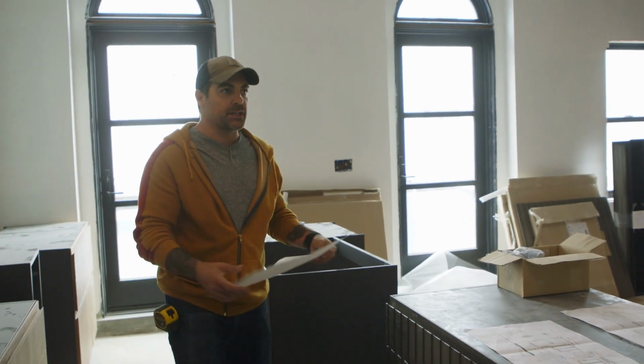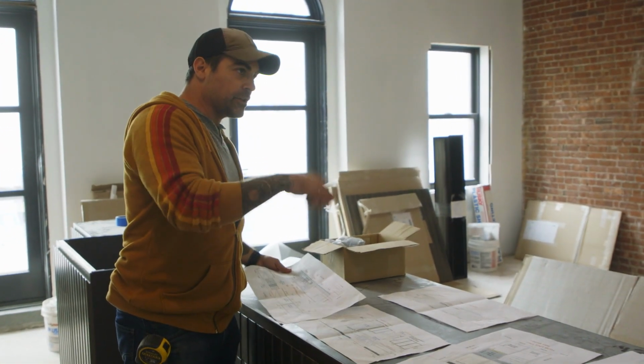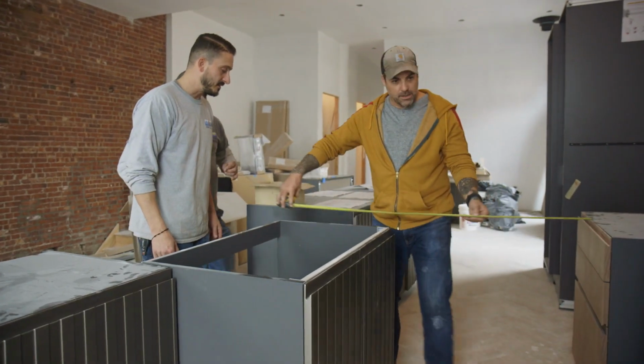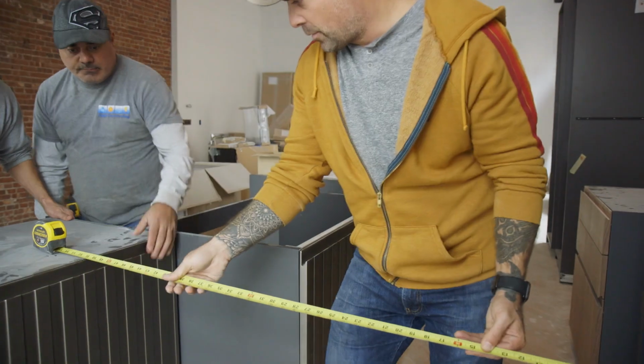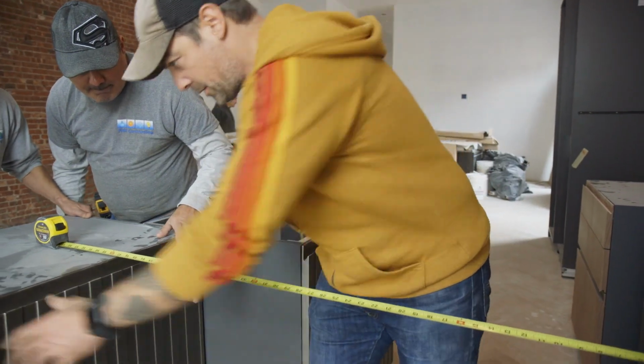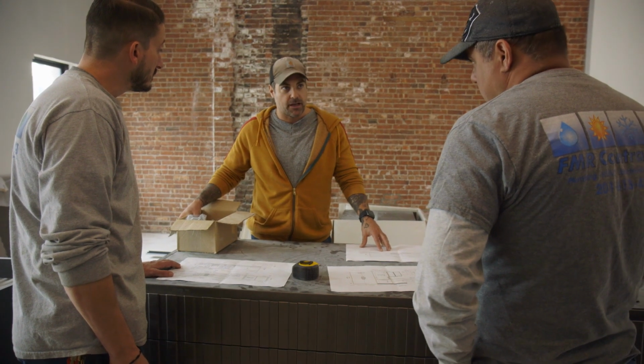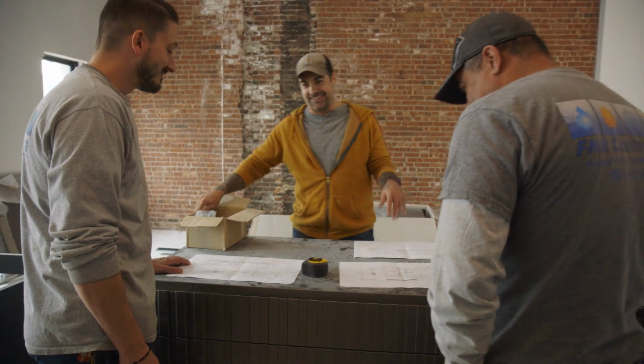So cabinets are 27 inches deep. Range is 27 and a half deep. How many people are in there cooking? Do you cook as a team? These are the things to be thinking about, and then to be verifying with a tape measure the day that you're laying it all out. Measure twice, cut once. It's like measure 6 times and then install it.